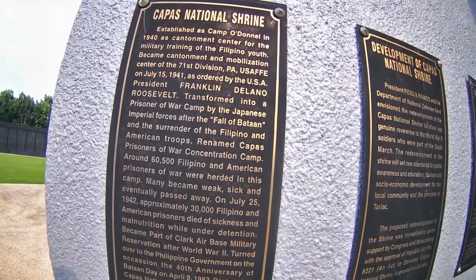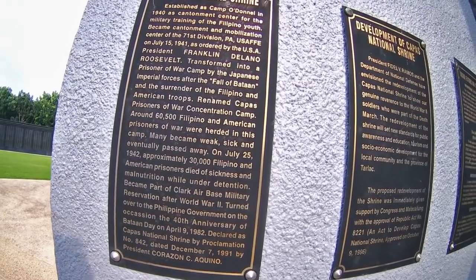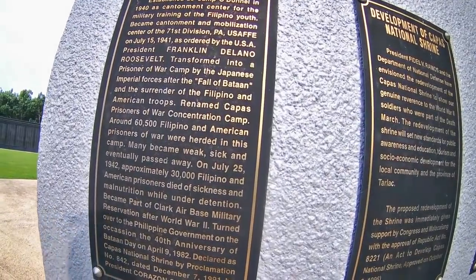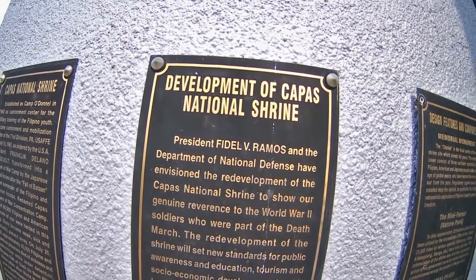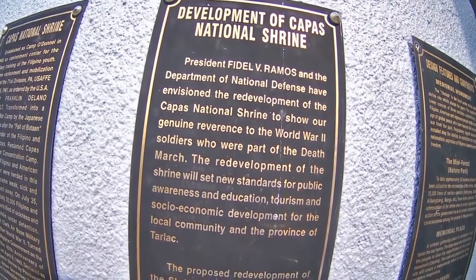All right, December 7, 1991, President Corazon Aquino declared this as a national shrine by proclamation. It is really windy here, guys, so I hope you can hear this.